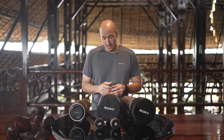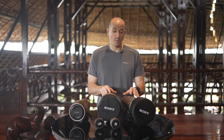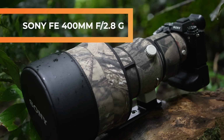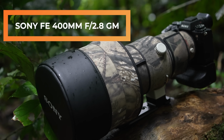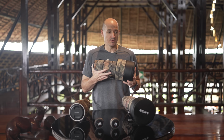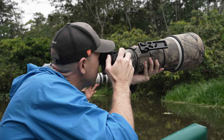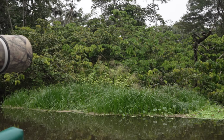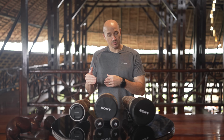Now, from there, we have two of the big boys in the Sony wildlife or sports lens lineup. You have first the Sony 400 f2.8 G Master lens. This is a very expensive lens, but is a phenomenal lens choice for a lot of wildlife photographers out there. At 2.8, you can shoot in very low light situations. In the 400 millimeter range, it's going to give you enough coverage to maybe pair with the teleconverters we're going to talk about in a second to give you that extra reach.